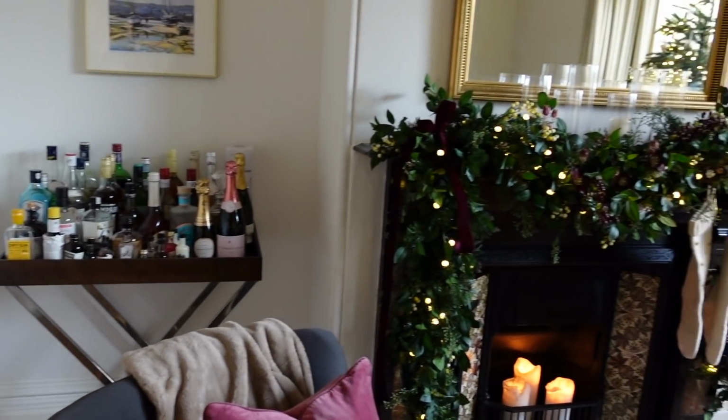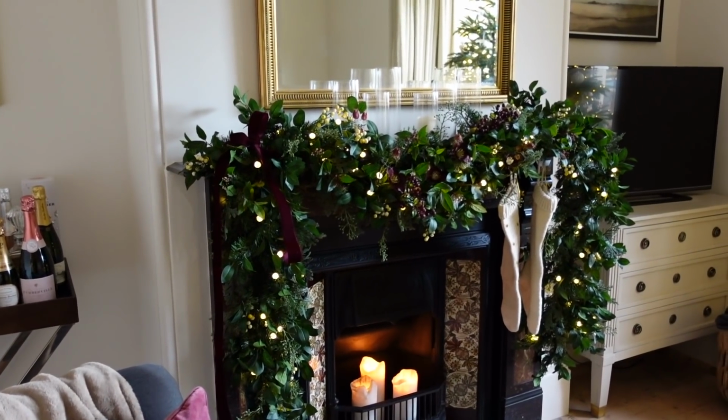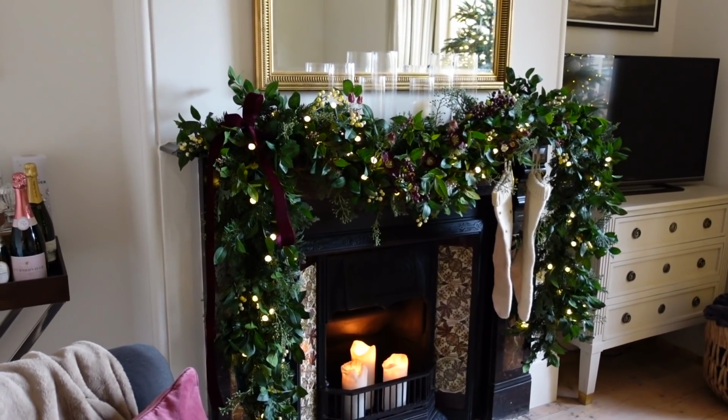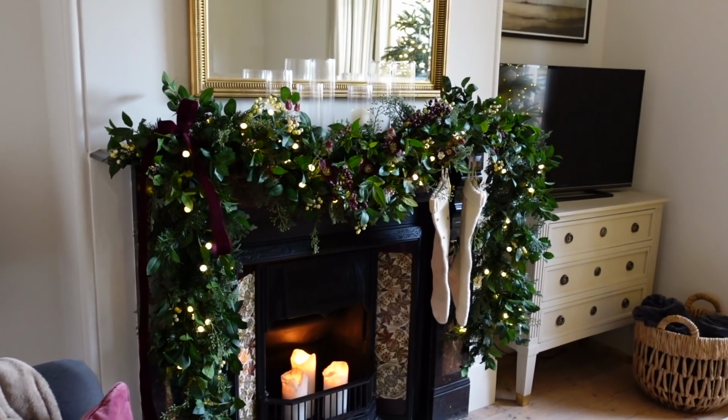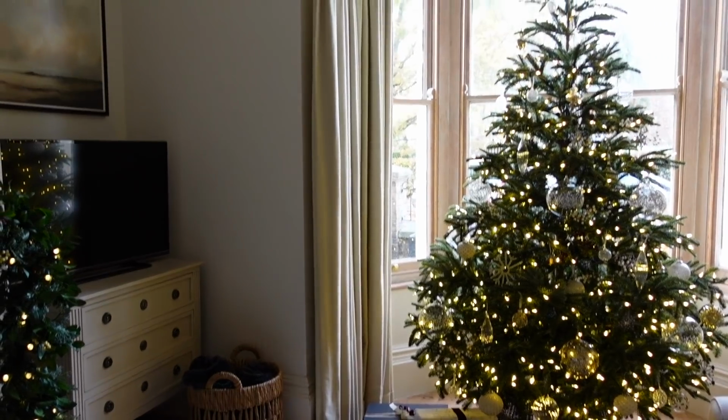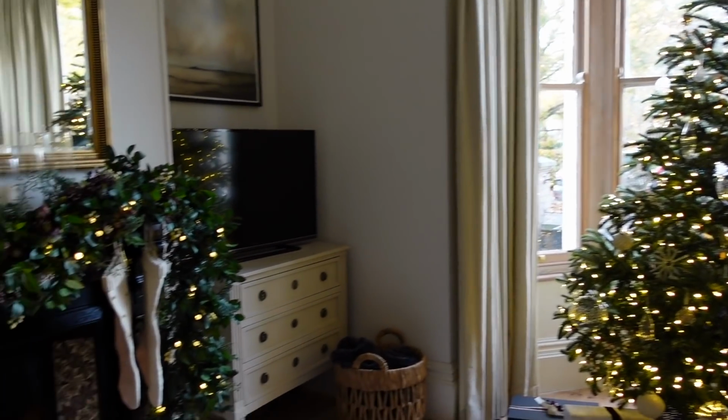And then I actually think the garland is just such a showstopper in this room. Dare I say it, as much as the beautiful tree. But obviously the tree has its beautiful place in the bay window, and it can be viewed from outside, which I love.